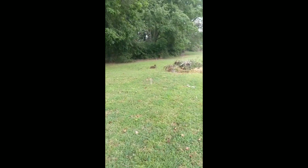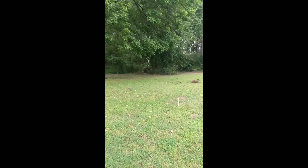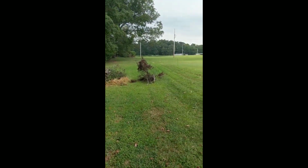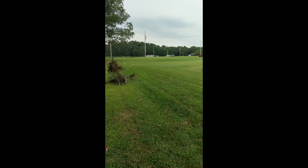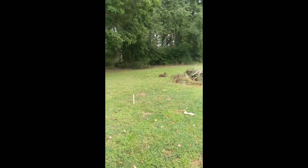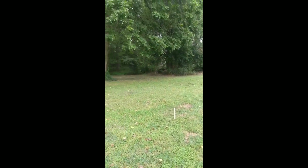And this is coming into the front right corner of the building. You can see we're about 25 feet from the property line right here. And obviously we're going to have to move the fire pit. But this is the front right corner right here.